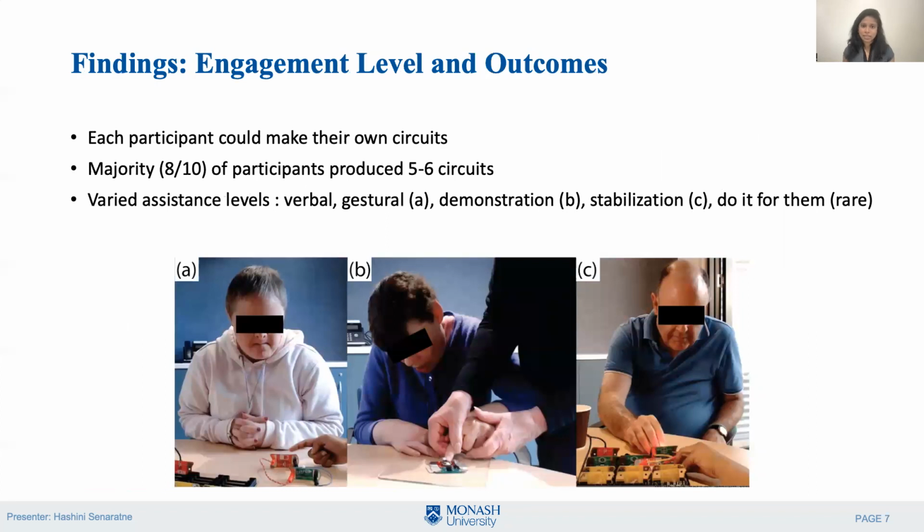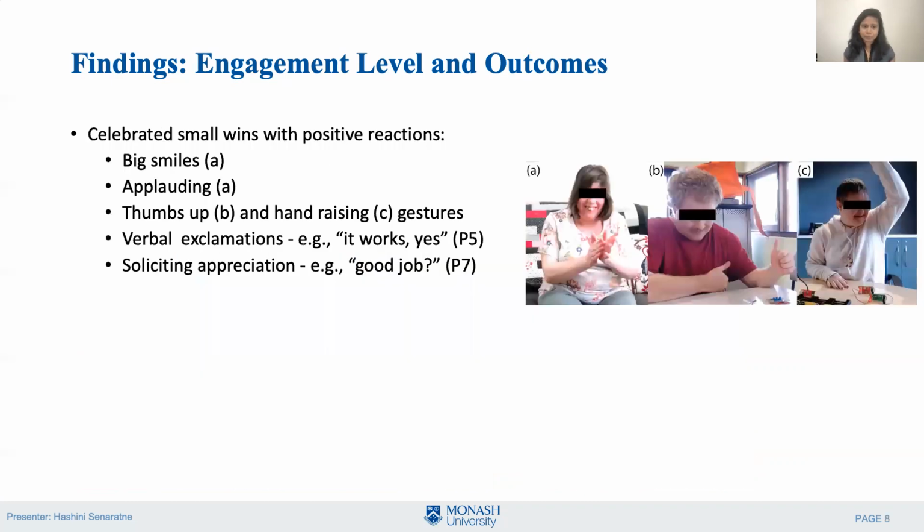Exceeding our expectations, each participant could make their own circuits, and the majority of participants made 5 to 6 circuits depending on varying levels of assistance. For example, some only needed indirect or direct verbal assistance or gestural prompts such as pointing to a switch to use. Some required side-by-side or hand-over-hand demonstration, and some needed stabilization support like holding boards when making connections, which could eventually be solved using the 3D printed stand.